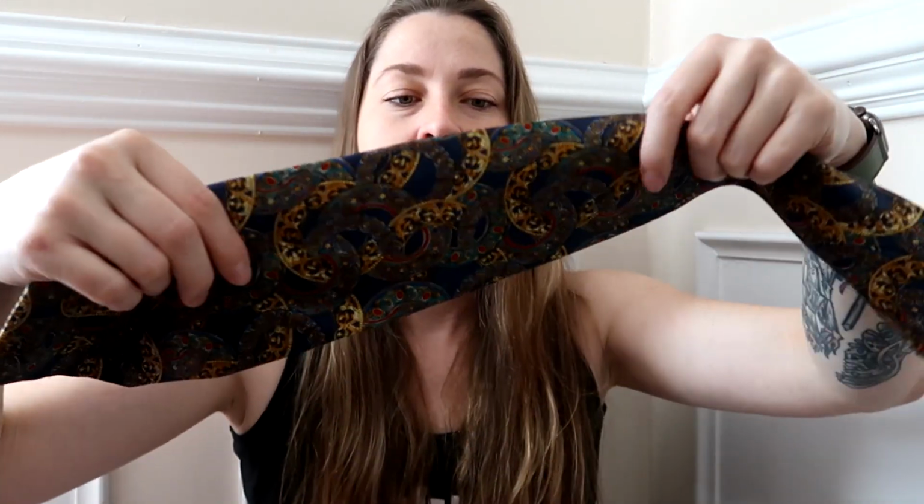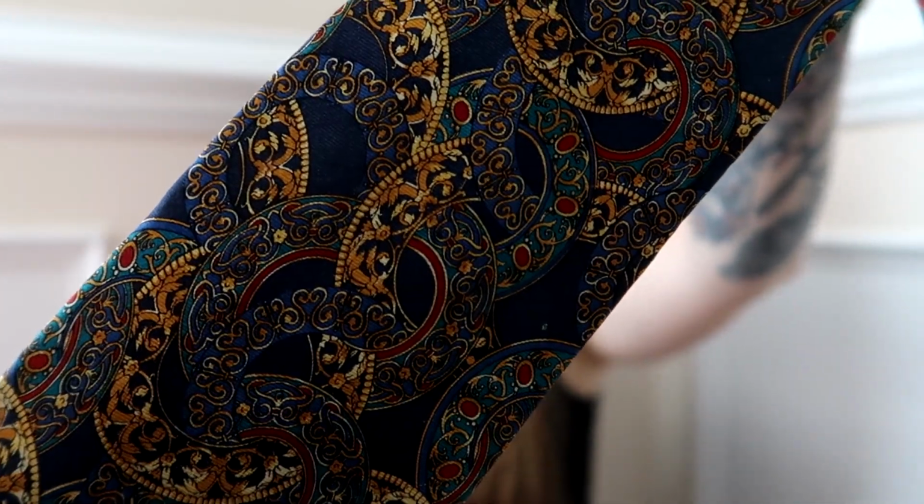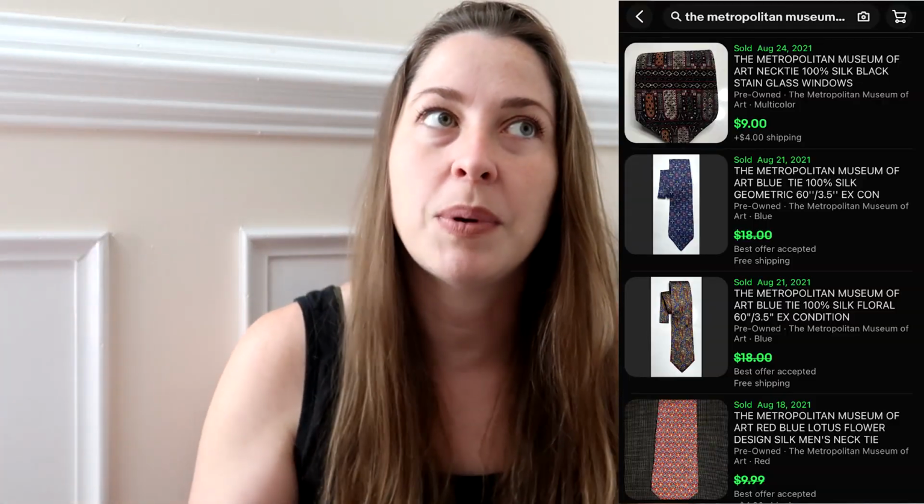So this is a Metropolitan Museum of Art tie in this interesting, I don't know, paisley ring pattern. But if you don't know, the Metropolitan Museum of Art is also called the Met, which the Met Gala has just happened this week, I think, or last week, I'm not sure. But I picked this up, so if you see the Metropolitan Museum of Art, it's actually the Met, and their ties, depending on what art piece is depicted on it, can do very well.